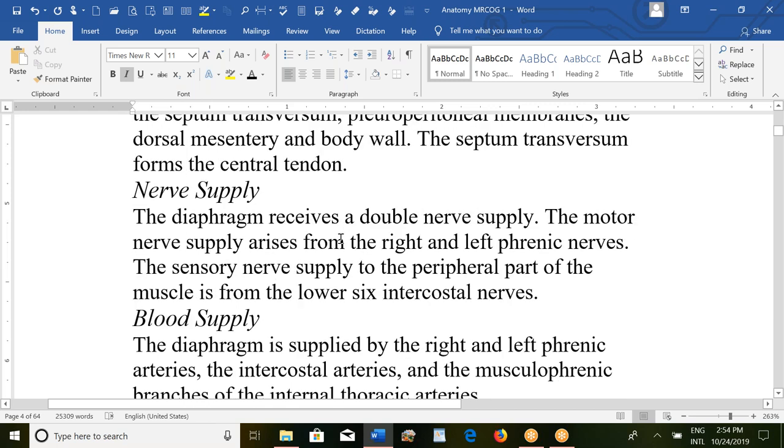Its nerve supply is important. It receives a double nerve supply. The motor nerve supply arises from the right and left phrenic nerves, and the sensory nerve supply to the peripheral part of the muscle is from the lower six intercostal nerves. That is from where its muscles are taking origin, and so it is taking its nerve supply also from those areas.